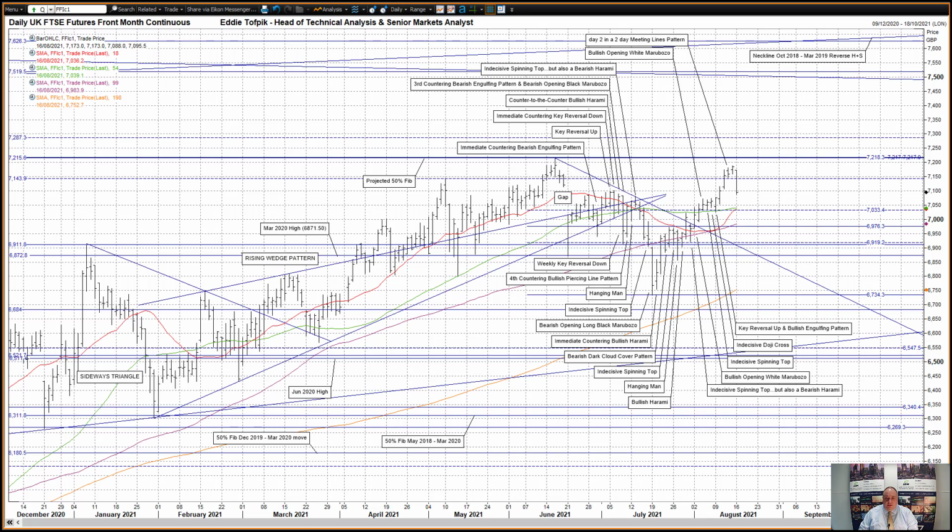Here is your daily technical analysis of stock index futures, to start with the UK FTSE futures. A follow-on higher on Friday to the previous two sessions, being a data-driven two-day meeting lines pattern. Still the second highest open and close ever, as prices still tried moving up towards the all-time high at 72.70.5 and the 50% projected Fibonacci line is nearby at 72.16.